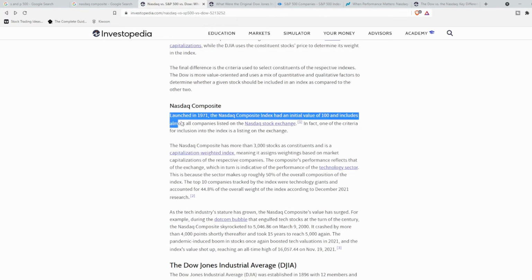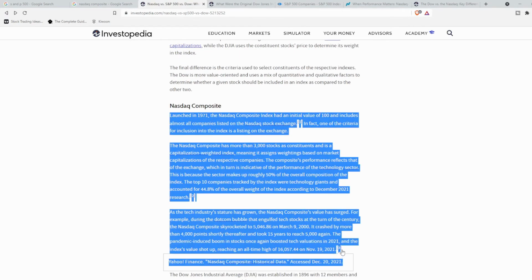To start off, we have the Nasdaq Composite. The Nasdaq performance reflects that of the exchange, which in turn is indicative of the performance of the tech sector. Currently, there are more than 3,000 stocks in the index and roughly 2,500 within the actual composite. The top 10 companies of the index, with tech giants like Apple, Microsoft, and Amazon, make up over 44% of the total index.